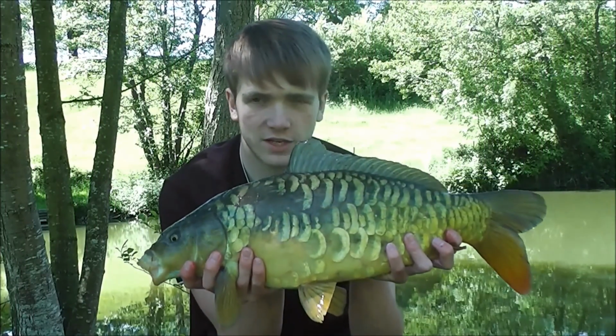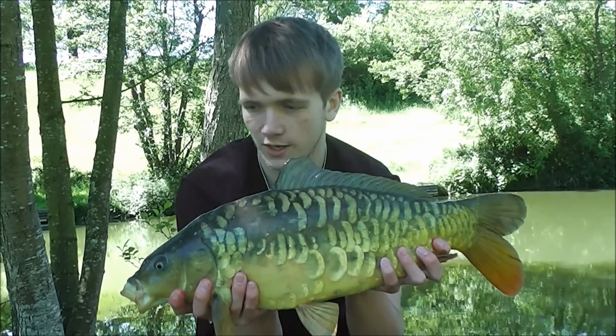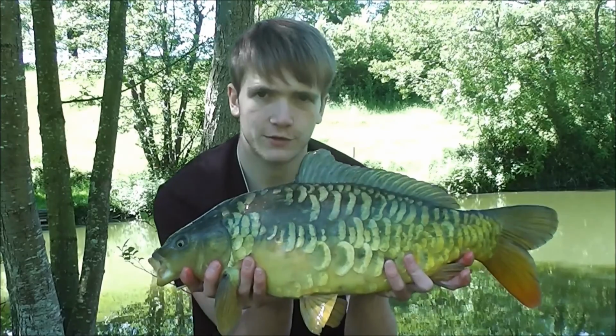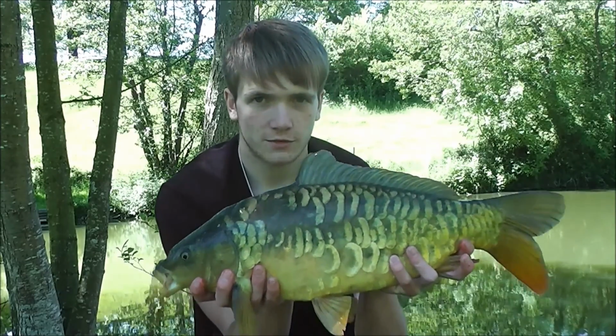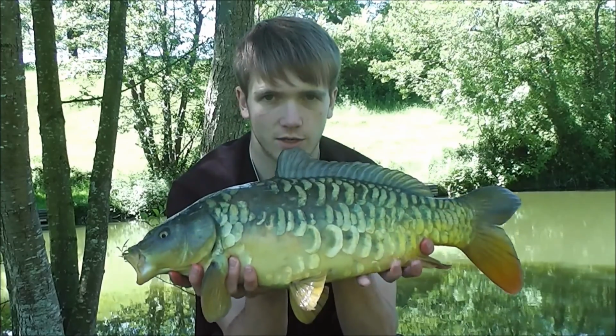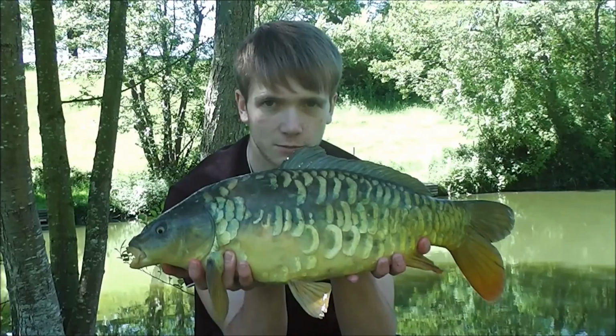Little mirror, lovely scales on it. They ain't grown much, so this is the sort of size that they stocked them at, but yeah, cracking little fish, about 3-4 pound off the surface. There you go, putting his fin up for you. He's really wriggly on the mat. So, yeah, there we go. Caught off the surface. Let's get him back, hopefully get some more today.